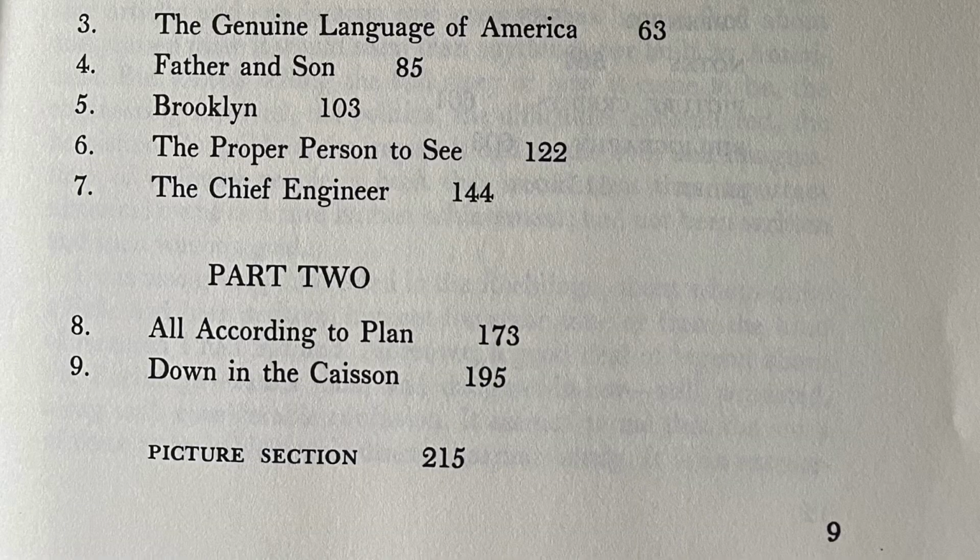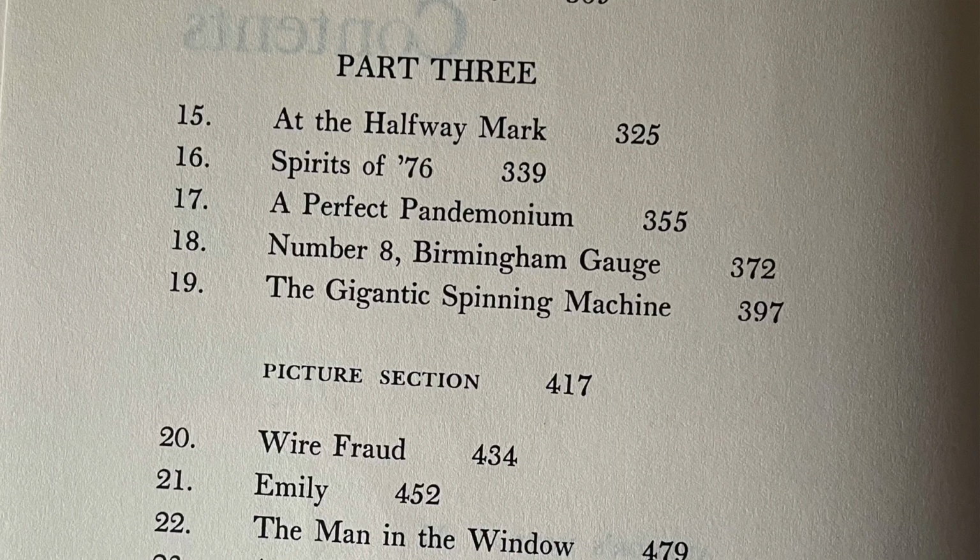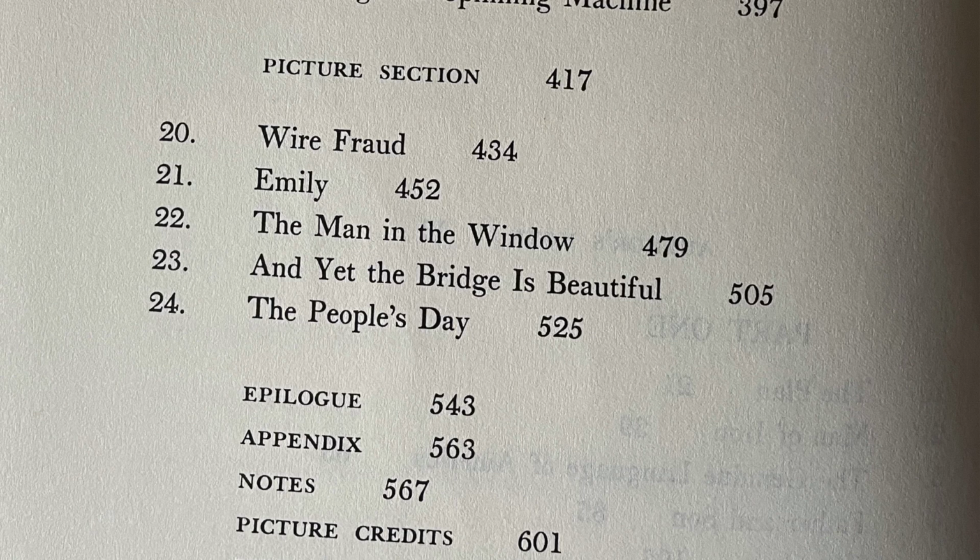Part 2, in Chapter 8, it says All According to Plan. I assume that means that they've already started construction and everything's going fine. Part 3, Chapter 15, is At the Halfway Mark. So I know they're halfway done with the bridge. And then later on, still in Part 3, is Chapter 23, And Yet the Bridge is Beautiful, which I would assume is about when the bridge is completed. That's near the end of the book.